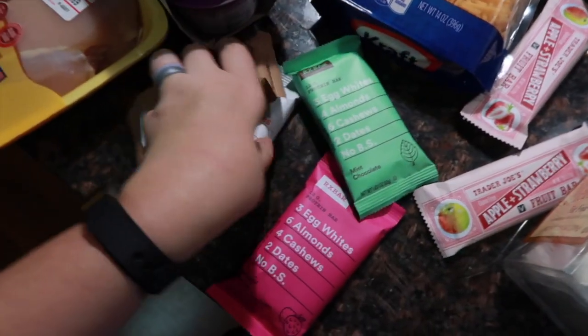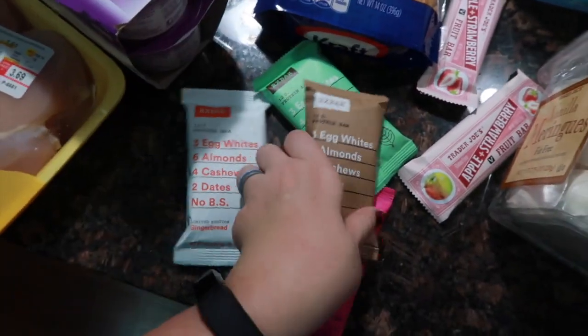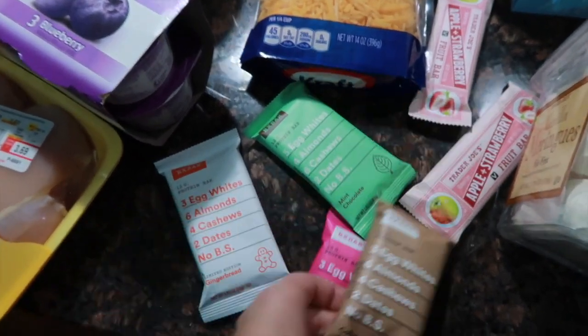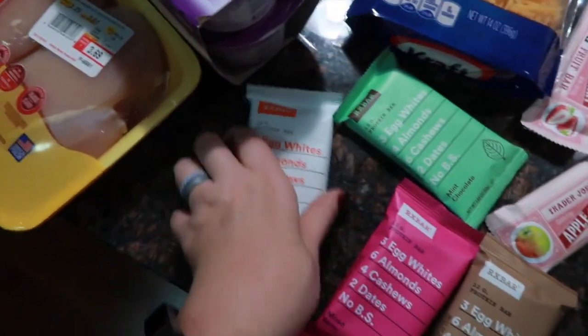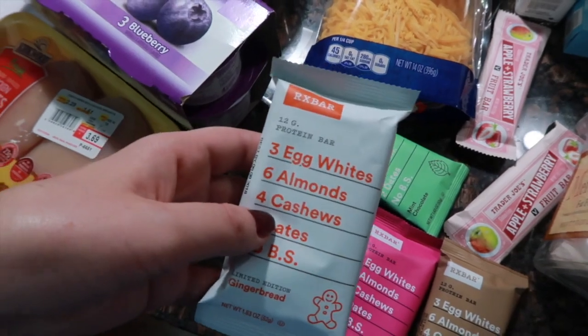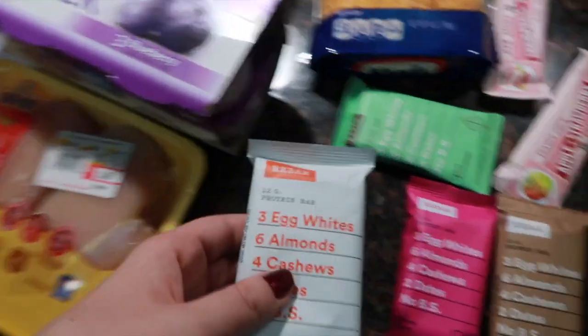And then I also ordered RX bars off the RX bar website. I only grabbed one of each, but I have a box of all of the following. Coffee chocolate, delightful. Berry, delightful. Mint chocolate chip, delightful. And you can still get the gingerbread and the pumpkin spice ones on the website. So good. I'll have RX bar linked down below as well.